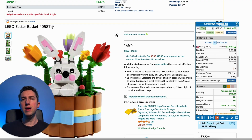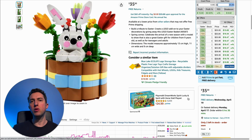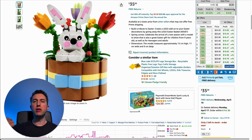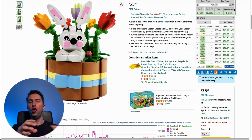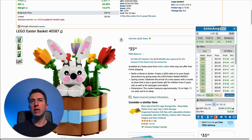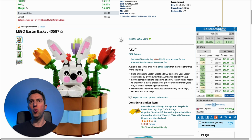So we can quickly see that the Easter Bunny, it's really selling for $35 right here, $35. But we're just gonna go with $25 since that's the lowest FBA. And I always want to price myself at the lowest, either 30-day buy box, which is right here. The 30-day buy box would be $32.64, or price myself at the lowest FBA, which is $25. So I'm gonna say that this free gift that I'm paying $0, I can resell it, or I can just ship it to Amazon FBA and quickly sell it for $25.